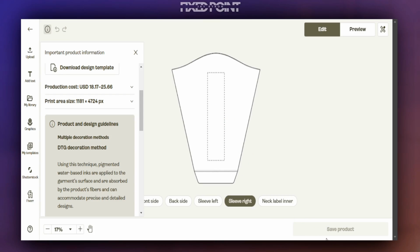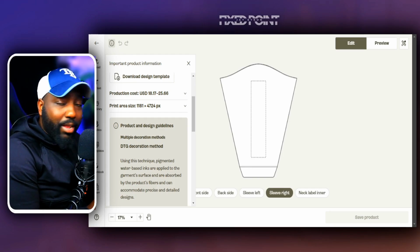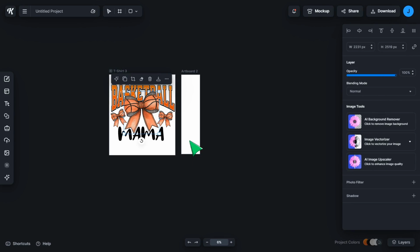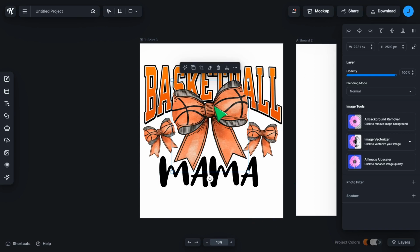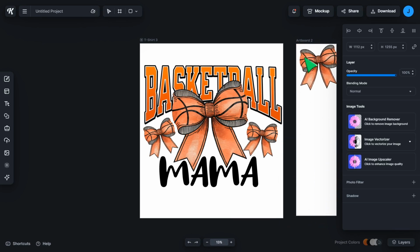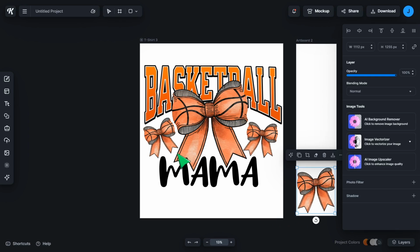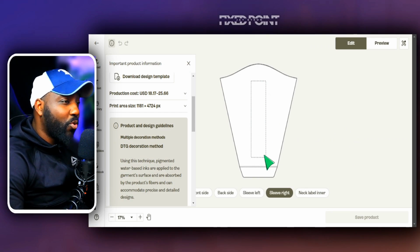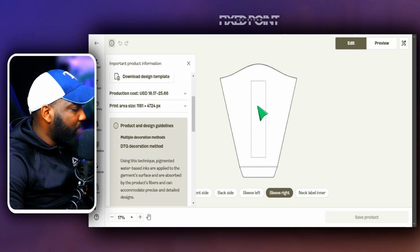All right, so now that we have the proper dimensions in place, let's jump back into Kittl to create that personalized space for our sweatshirt design. We just want to grab this design here because we're definitely going to add this to our sleeve design. So we're just going to simply copy this, paste it, and then drag it over into our area here. Be mindful that we don't necessarily want to have the overall space filled out, because this literally goes from the top of the sweatshirt sleeve all the way down to the bottom. So we don't want this to be covered over the entire space.